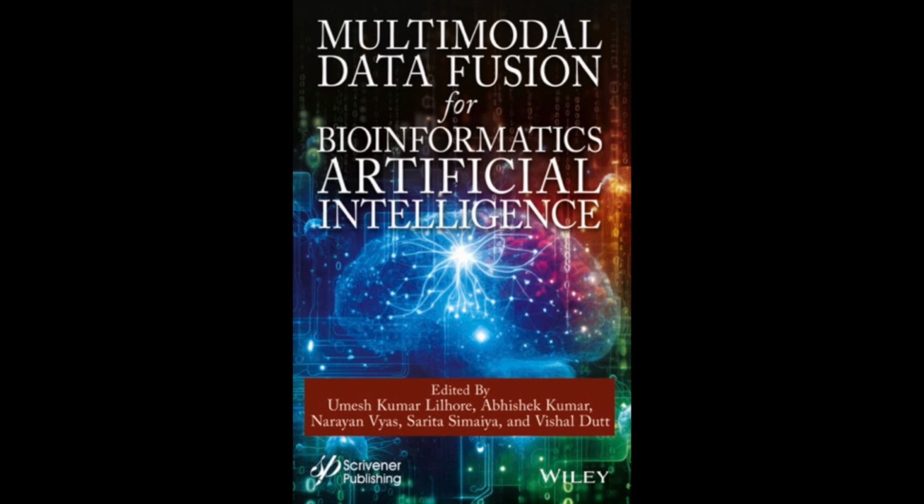And that can lead to all sorts of amazing things like more accurate diagnoses, personalized medicine, maybe even new drug discoveries. It sounds pretty revolutionary. One of the books we dug into, Multimodal Data Fusion in Bioinformatics, really charts this whole progression. It's by Dr. Umesh Kumar Lilhor. Ah, yes. He does a great job of tracing the evolution of the field over the last several years. Like if you look at Table 1.1 in his book, it shows this clear shift from those basic fusion algorithms to much more sophisticated applications of machine learning and deep learning.